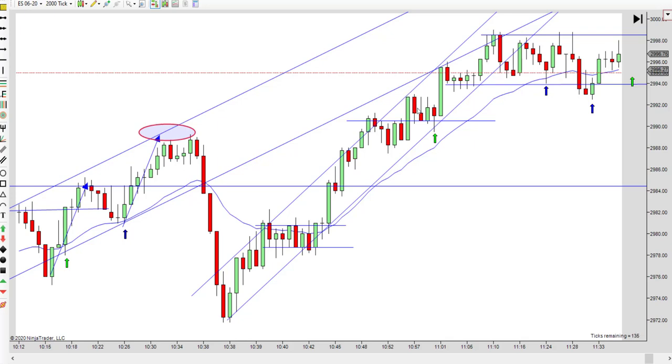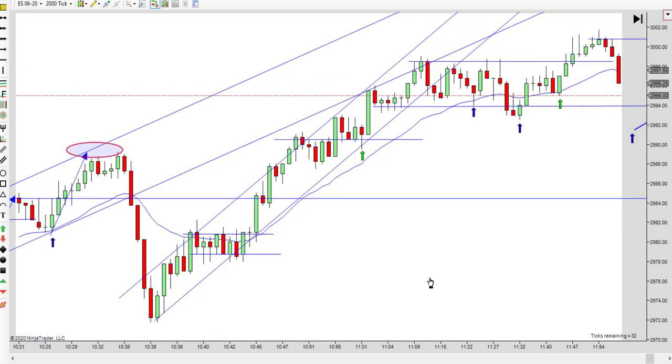Notice that, you come back, first entry, come back, second entry. There's a little hidden second entry. It's at the key entry point. That's congestion though, and the highs are right there. I just think you're better off to skip that.